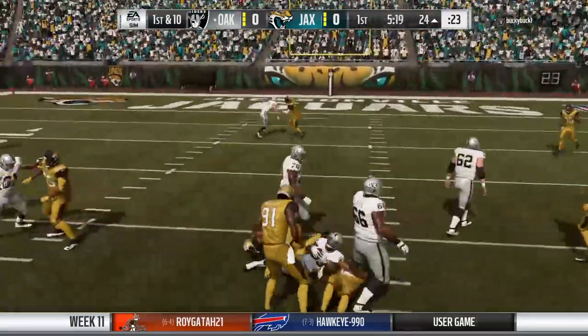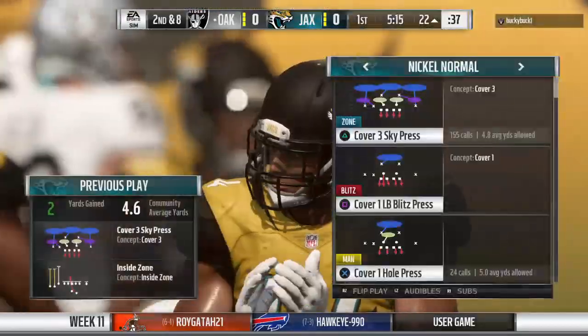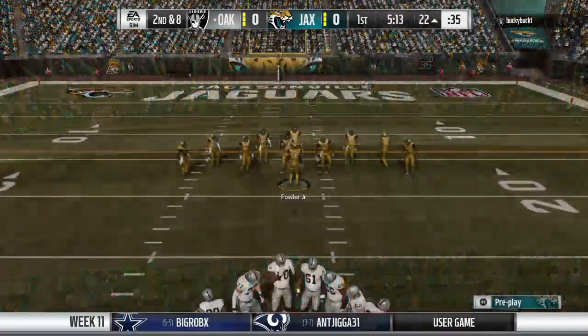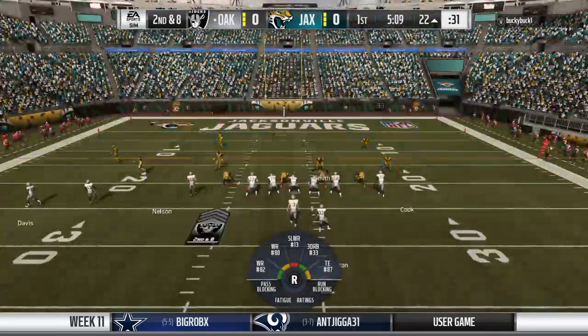Here's Washington, and he'll get a couple here down to the 22. They tried a quick hitter inside, but that one was swallowed up because what they're hoping is those big defensive linemen will take the bait and move laterally and open up a crease that they can run through. Didn't happen on that play.